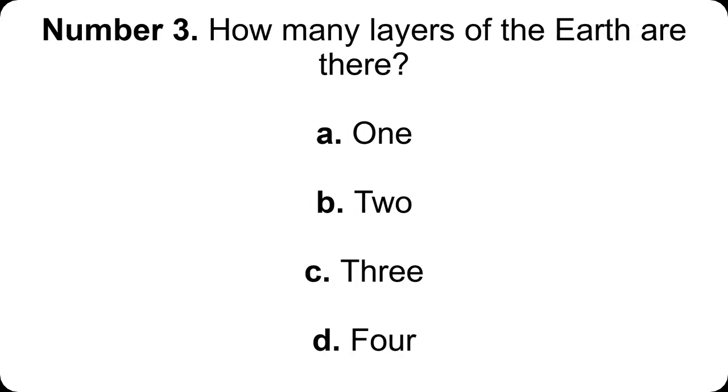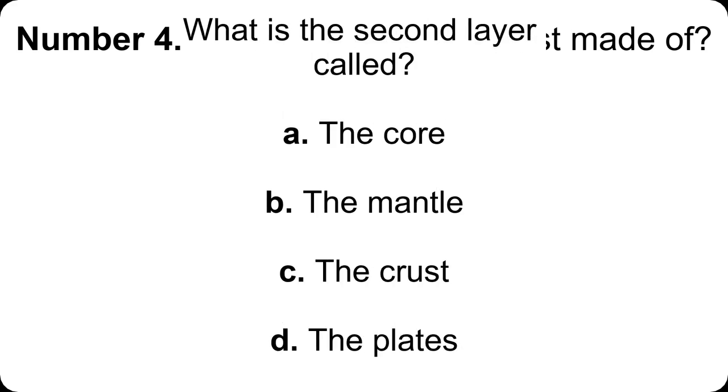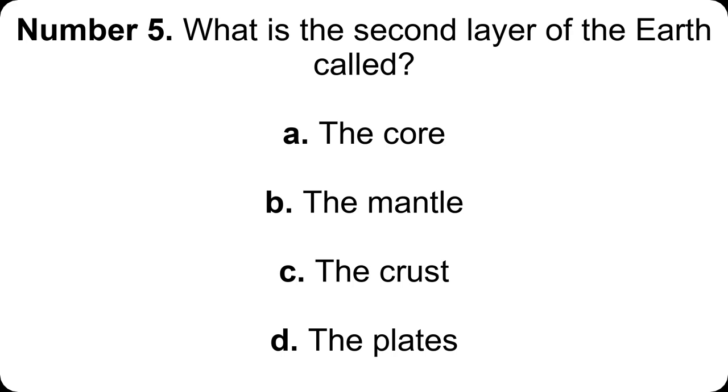Number 3. How many layers of the earth are there? A. 1. B. 2. C. 3. D. 4. Number 4. What is the earth's crust made of? A. Volcanoes. B. Tectonic plates. C. Lava. D. Pools of magma. What is the second layer of the earth called? A. The core. B. The mantle. C. The crust. D. The plates.